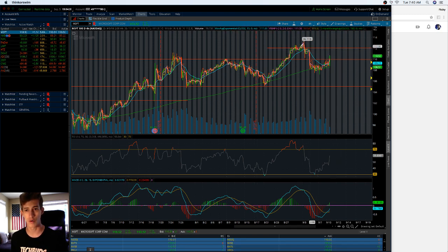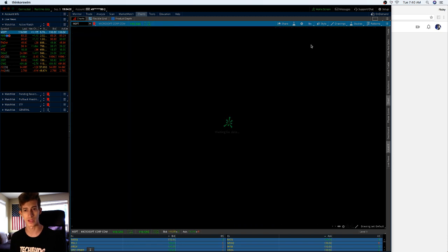Again, I find this to be more in the sell range around that 112 territory, or that 112 price range, as it becomes a little bit more overextended. The MACD looks good, the RSI looks decent. Again, it just looks a little bit overextended because of how it performed today.